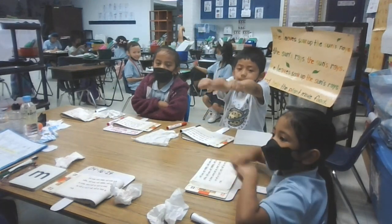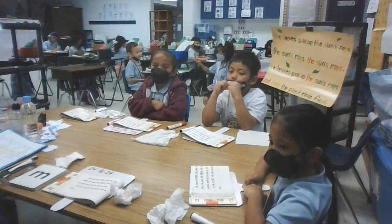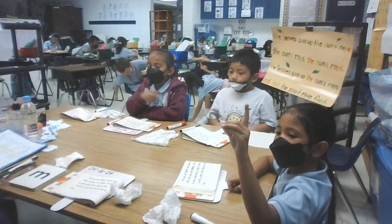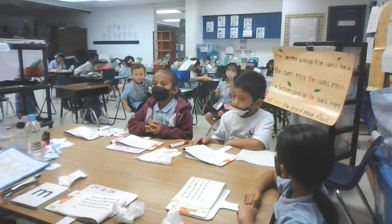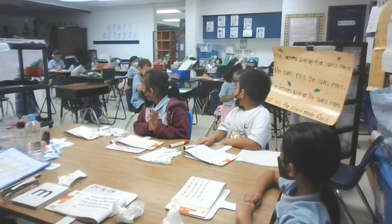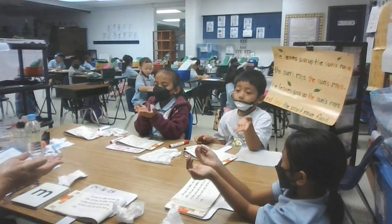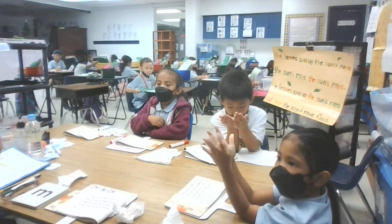P. And what's our plan? To identify the letters and sounds of the alphabet. What does D stand for? And what do we need to do? Our reading lesson. Uh-oh, I hear talking. S? Study. Show me study. Are we going to practice every day at home? Yes. Our letter chart, our reading words. Okay, and A?